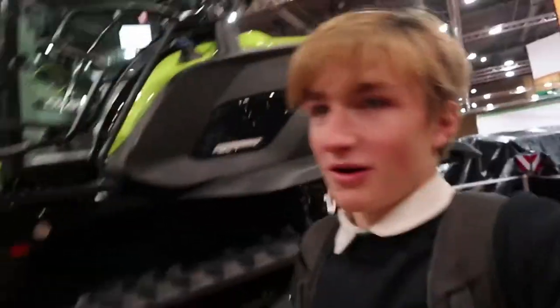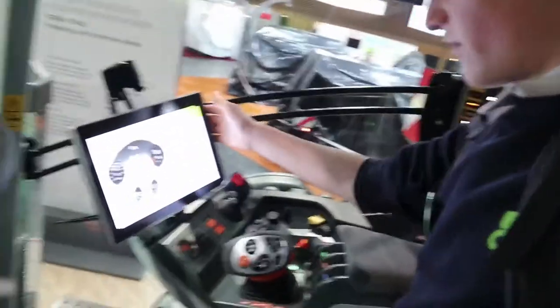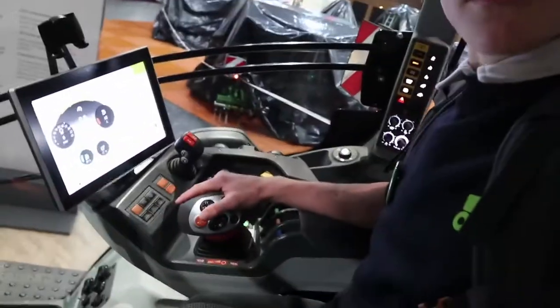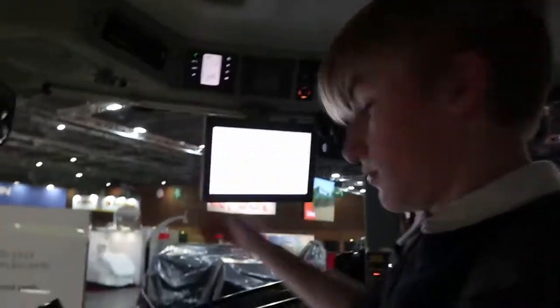Luckily Claas didn't do that, so we have the chance to see this beautiful Claas TerraTrac Axion 930. And I see that the cab is open. So we are entering the Claas. As you can see, it's very modern. We have the big screen and I don't know, but I think it's touchscreen. We have the Claas joystick, steering wheel, another screen right here. So you have two screens, a little screen here.